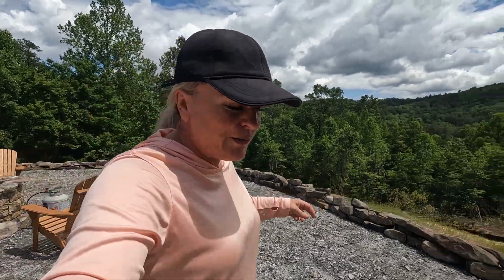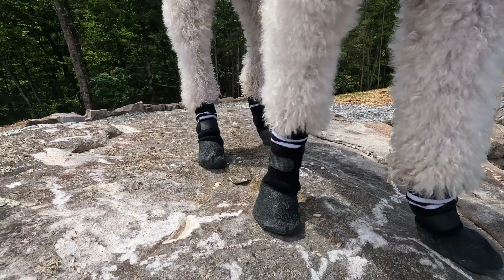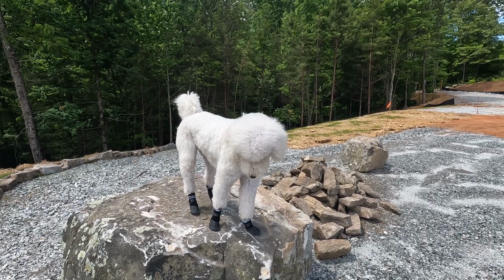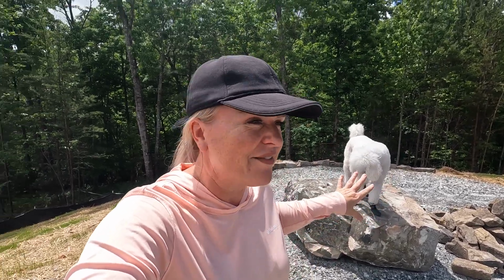So Coda, because we have a lot of gravel out here, Coda's our golden doodle, his feet have been getting super sore. So not only do his feet get sore, but they also get pretty muddy with some of the red mud. So we got these rubber boots, kind of sock things for him. And they actually work really good, and he doesn't even try to take them off. So hopefully that's gonna help his feet not to get so tore up from the gravel and everything, and also save us from so many baths every week.